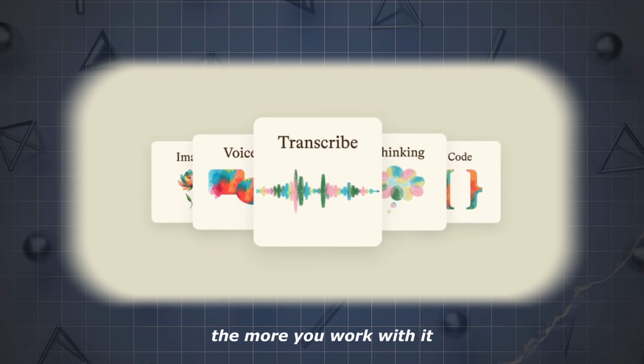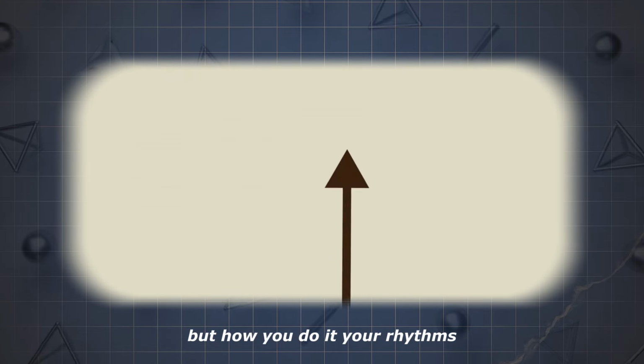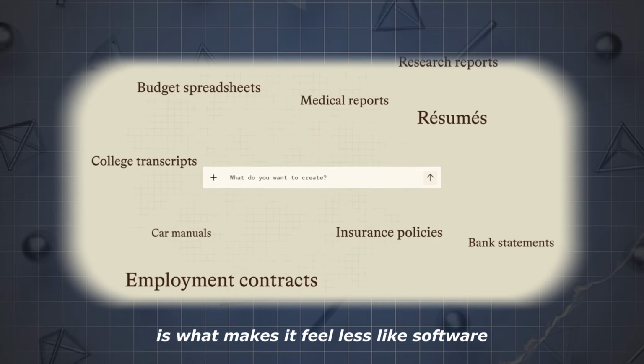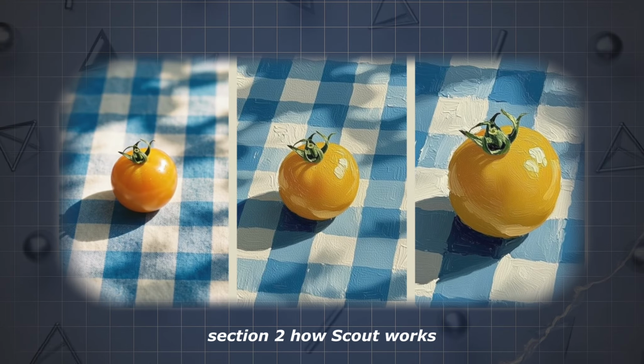It's always running, always observing, always building context. The more you work with it, the more it understands not just what you do, but how you do it: your rhythms, your priorities, your preferences. This persistent learning relationship is what makes it feel less like software and more like a teammate who's been on the job for months.